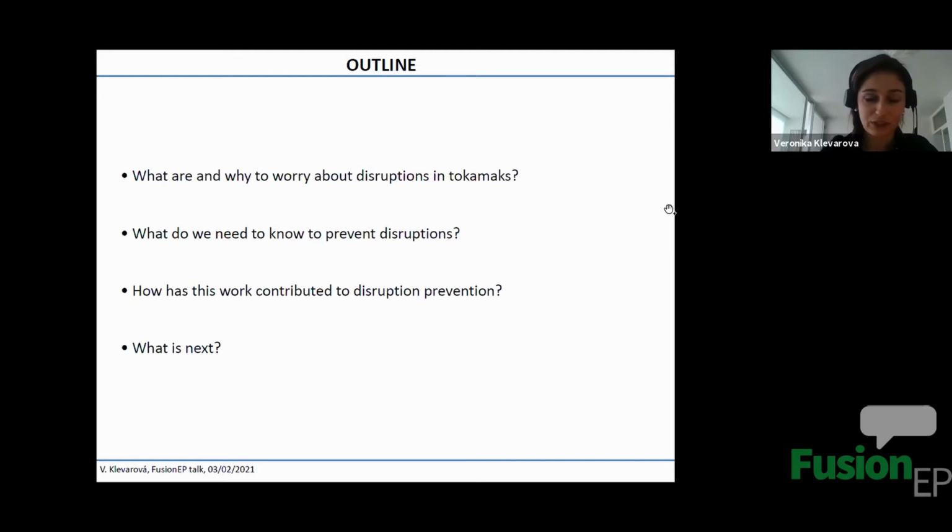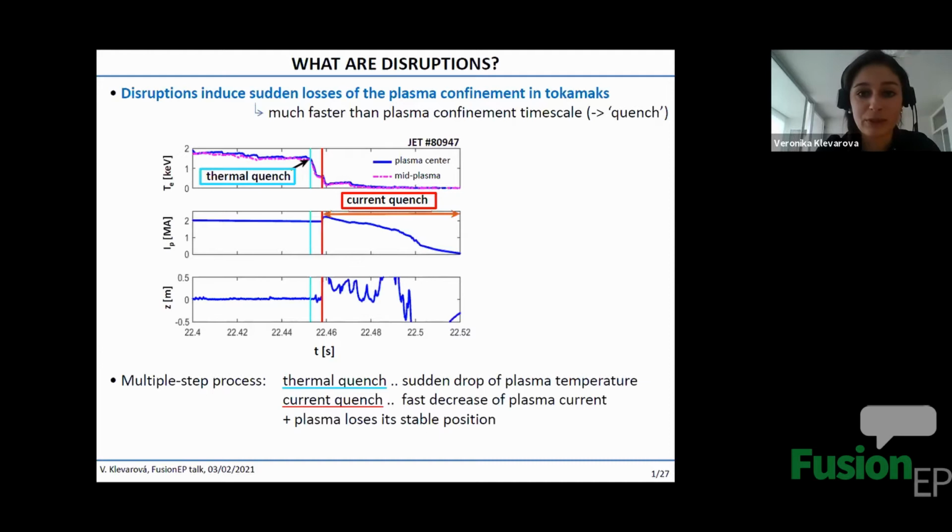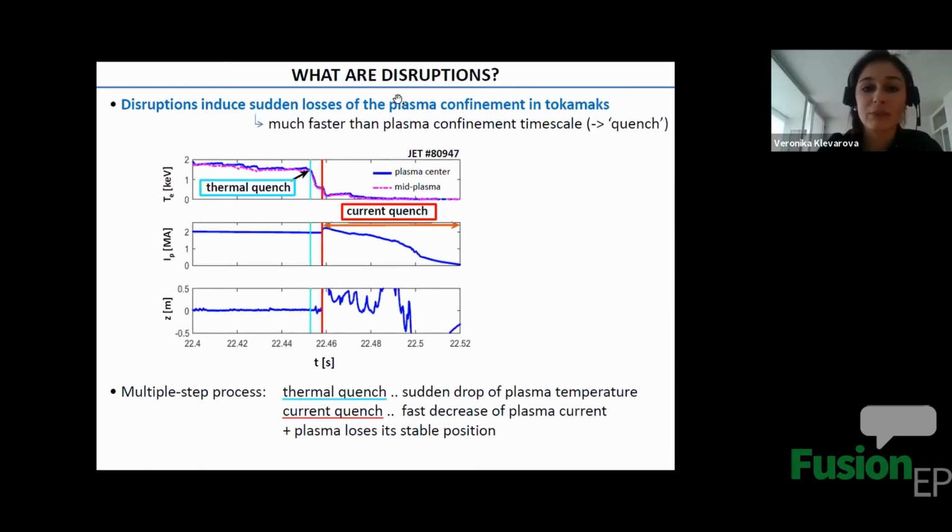So let me start. Disruptions, as you mostly know, induce sudden losses of the plasma confinement. They happen on a timescale that is usually much faster than the plasma confinement timescale, so they are often referred to as quenches. In the plots, I'm showing typical time traces that are observed during the disruption process. This is an example of a JET discharge that collapsed due to an MHD mode. What we usually see in the time traces is a very sudden, abrupt drop of the temperature of the plasma. This is the phase that we call the thermal quench. This phase is shortly followed by a collapse of the plasma current, and this phase is denoted as the current quench. Usually during the current quench, the plasma is also losing its stable position.